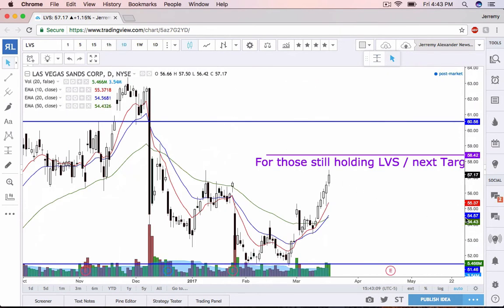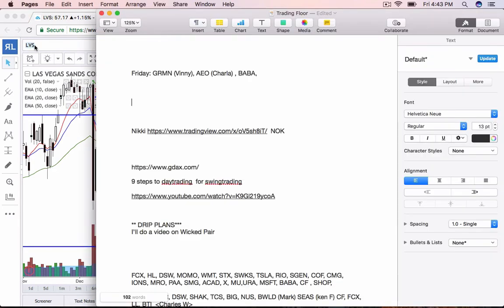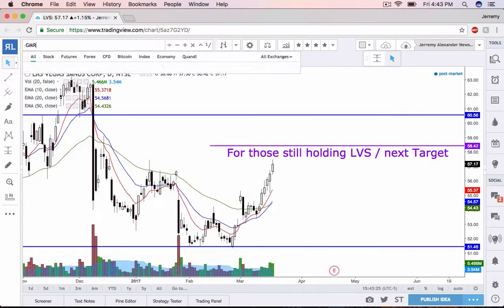Las Vegas Sands was a really, really big winner for a lot of traders. Nice double bottom right here. So as you all know, we played Las Vegas Sands. A lot of people made some money. Beautiful bounce off of support. So LVS doing its thing. It's kind of rocking and rolling, and I kind of like the move. So let's go look at a few other stocks.